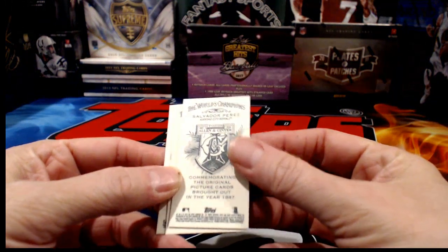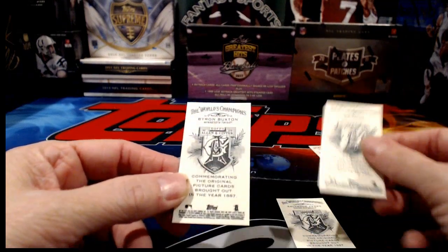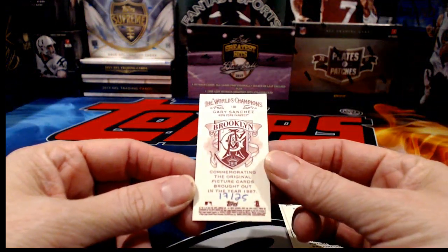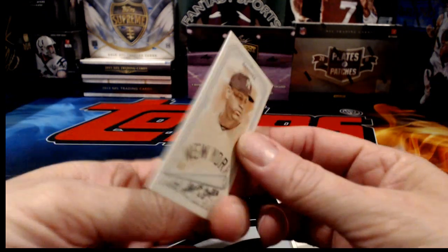So, Salvador Perez, Kansas City Royals, A and G back, no number. Elvis Andrus, Texas Rangers, A and G back, no number. Byron Buxton, Minnesota Twins, A and G back, no number. Gary Sanchez, red, A and G back, and hand numbered to 25 for the Yankees.